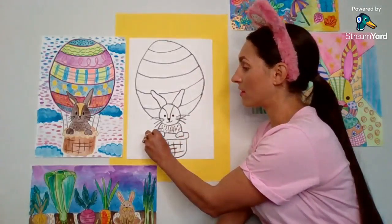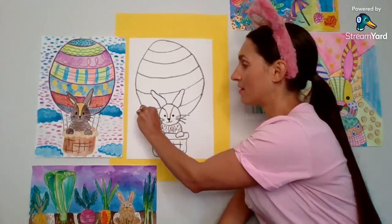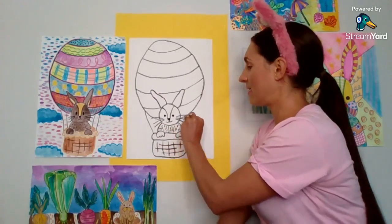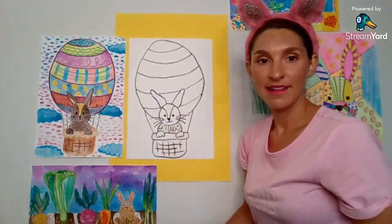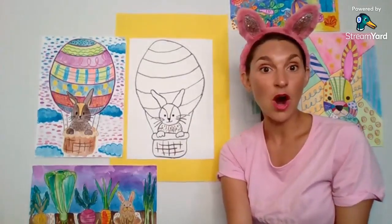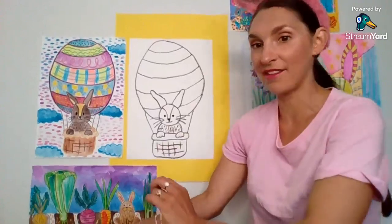And you know what? Once you've done it, let's see. I'm going to draw a line from my basket, connect to the balloon. And from my basket, connect to the balloon. Now the balloon can't fly away. Okay, little artist said horizontal. That's like me. They're going to be fun to add patterns to.